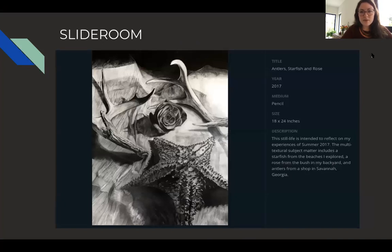So the platform that we typically use is called SlideRoom. Sometimes there are schools that don't use it, but it will be something similar. So this is very, very important.